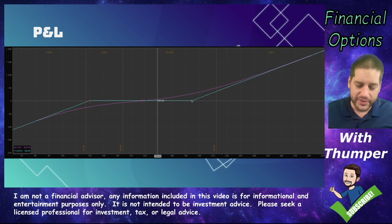If for some reason Baba does decide to move back up to where it should be, above like 200 or something, you can see the gains just go up exponentially as though you just had a bought call. So if Alibaba went back up to 2,000, that would be a $5,000 gain, and I was expecting a profit of $130. So we'll see how that plays out. But this is why this play is really cool.